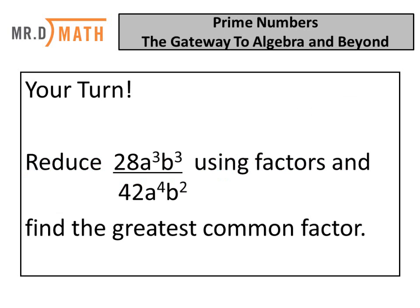Check it out. Reduce 28 a to the third b to the third over 42 a to the fourth b to the second. Use factors and find the greatest common factor. And all of a sudden now, I'm giving you some words and you're going like, well, that just looks really difficult, but you can probably do it. Matter of fact, pause the video, check it out, come back and see how you did.